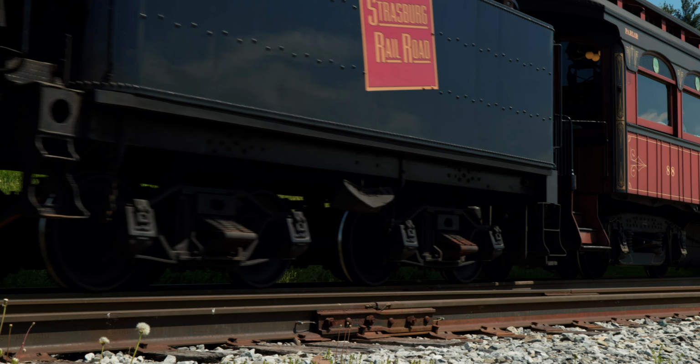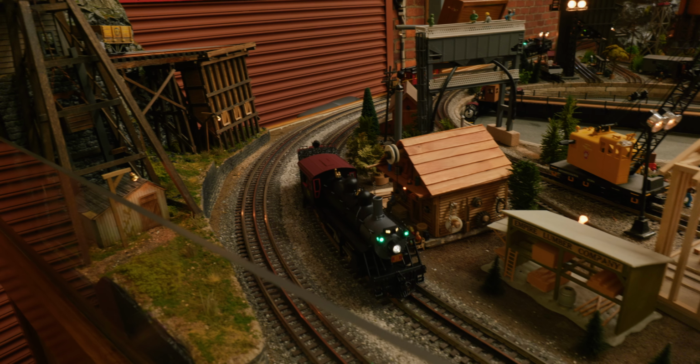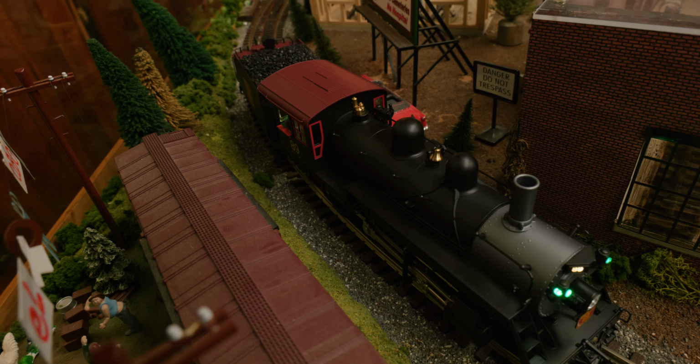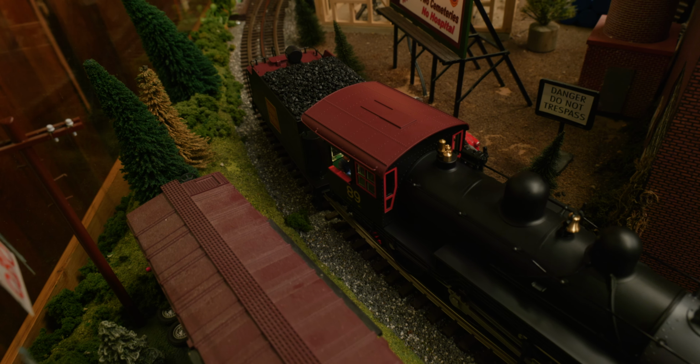This expands the market for these models even further than just a popular road name and cab number did, and I'm very happy to see some scale steam from Lionel at a more affordable price point, especially after the highly controversial pricing of the upcoming Baldwin Standard Decapods.